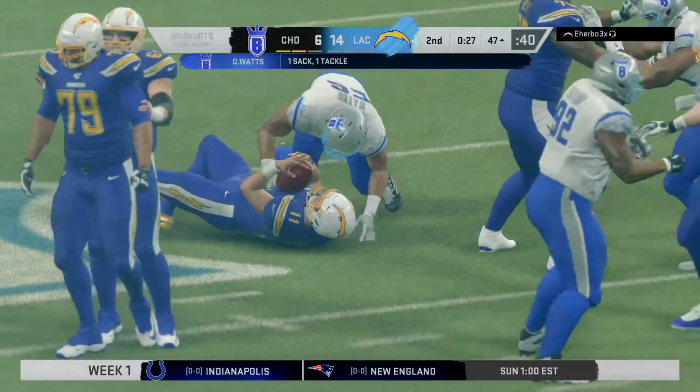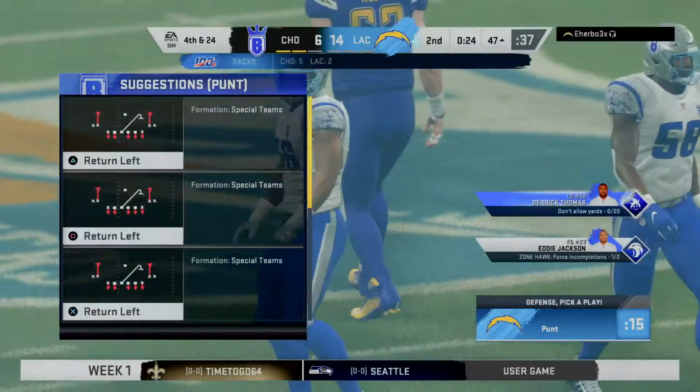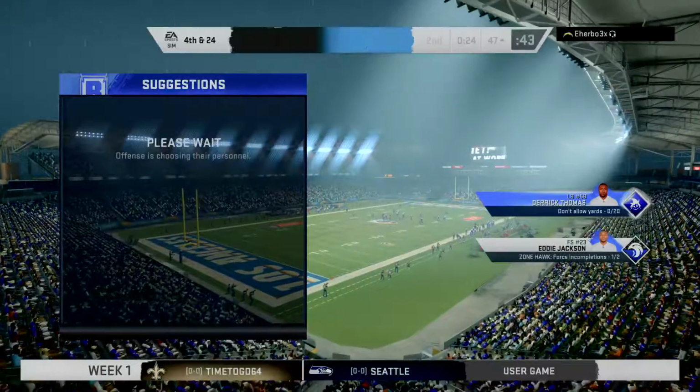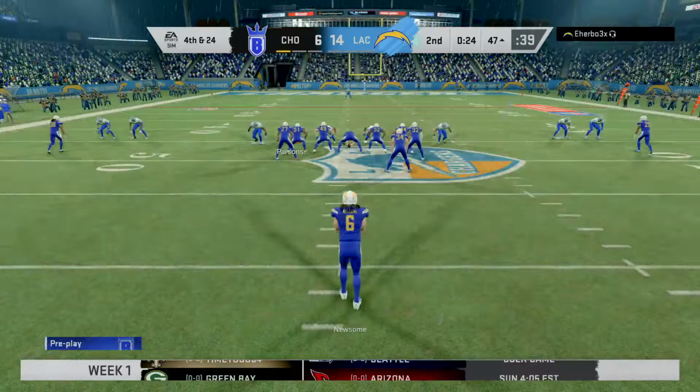Under pressure again, and down he goes again. The amount of sacks that they've absorbed in this game is absolutely extraordinary. Let's just face it. This offensive line, flat out, cannot handle this pass rush. It's been demonstrated time and time again. Good job. Here's Tyler Newsome now.